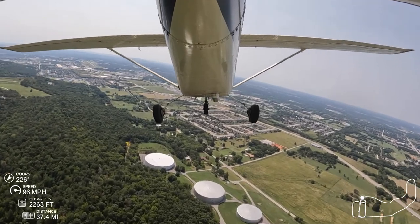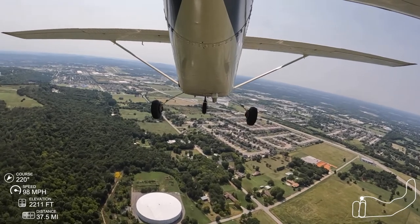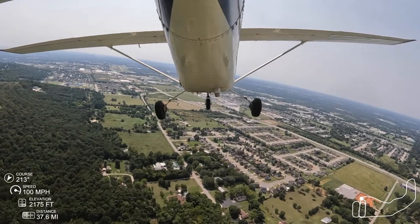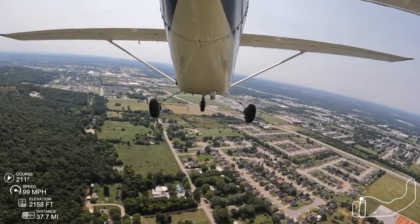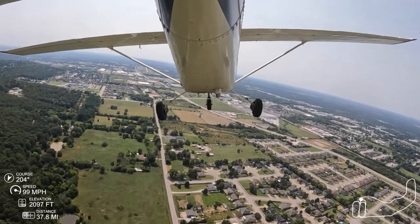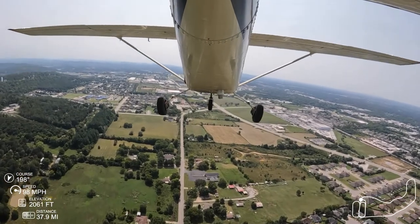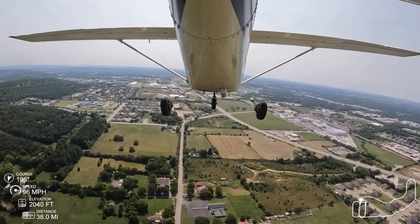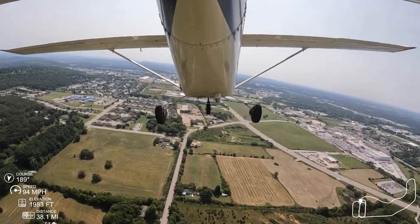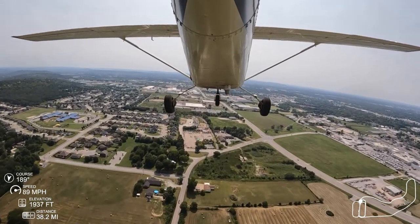Springdale Tower, Skyhawk 8269 Lima, requesting a touch and go. 69 Lima, runway 18, cleared option. Cleared option, 69 Lima. 7602 Golf, squawk 1200. You're following traffic on a 2 mile final, runway 18, cleared option. 1200, looking for traffic on final, 02 Golf. 5430 Tango, you're following traffic in the right downwind for runway 18 at 2400, I'll keep you advised. Okay, looking for traffic, 5430 Tango, number 2, thanks.